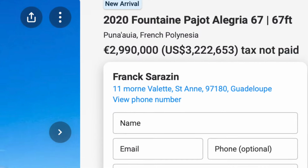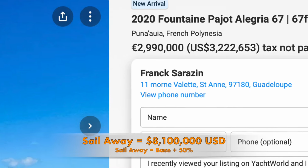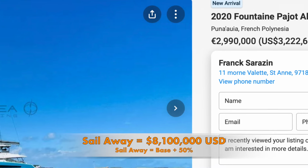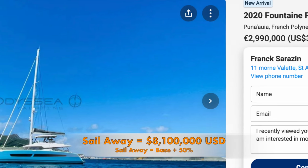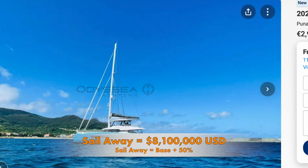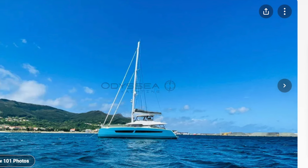Next up, we are looking at a four-year-old Fountaine Pajot Allegra 67 for $3.2 million. Lovely boat, completely different animal. Again, if money is no object, which in this stratosphere it isn't, I'd do the MODX.